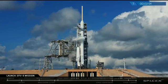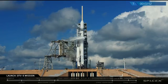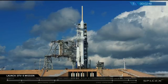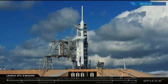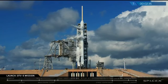Final status update. Fuel is now fully loaded. The Falcon 9 is moving towards full internal power. It means it's running on its own batteries. Vehicle tanks are fully pressed up, currently working, no issues. Weather is go, range is go. Let's listen in to the last minutes of terminal count.